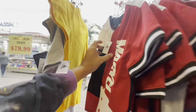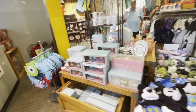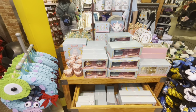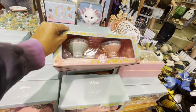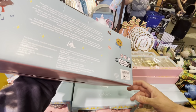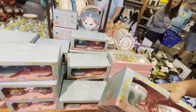Let me see how much these Marvel jerseys are for kids. $14.99. So at Vineland, they have all the Marie stuff. At International, they have all the stuff that was at Vineland. The only thing that I see is different is the teacups. I didn't see these teacups over there at Vineland. So $40 originally. How much are they here?